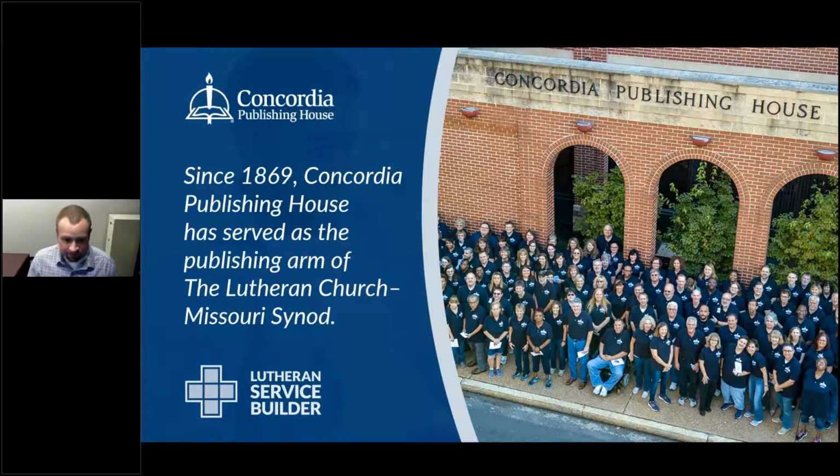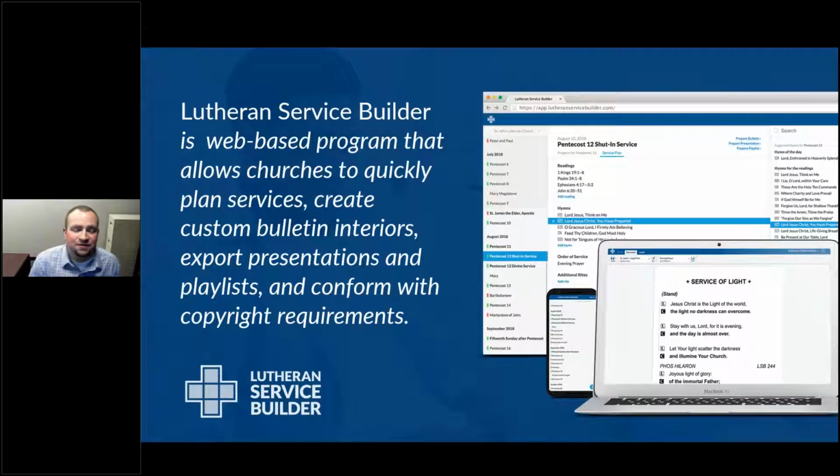Today we're going to be talking about Lutheran Service Builder. If you are not familiar with that, and I know that some of you are brand new to Lutheran Service Builder, it is our web-based software that allows churches to plan services, create custom bulletin interiors, export presentations for use during the worship service, generate playlists to play in the service, and also conform with copyright requirements. There's a lot that's going on here, and that's why we've got 4 different webinars to talk about all these different things. So we're going to be talking about the online version.